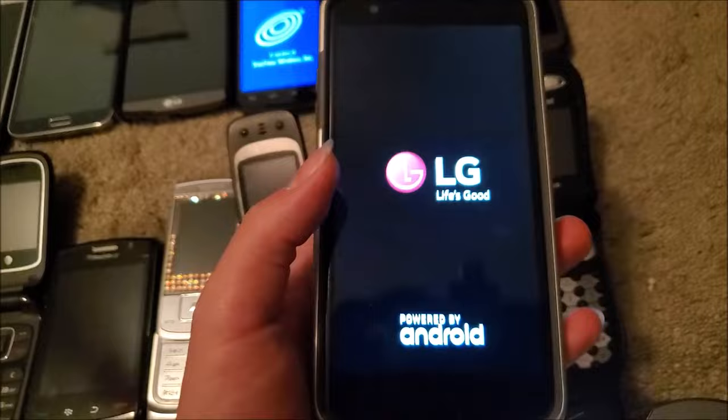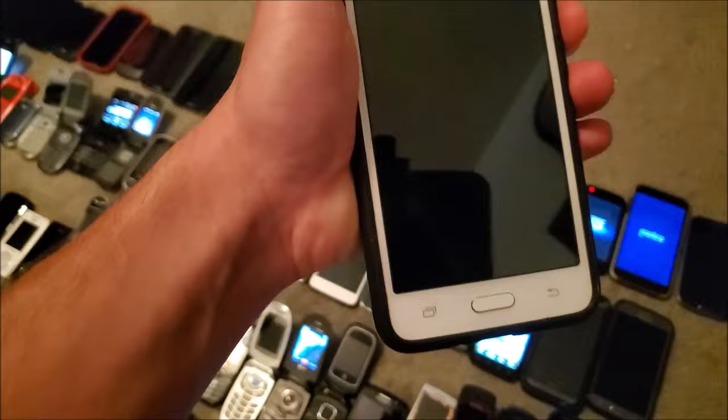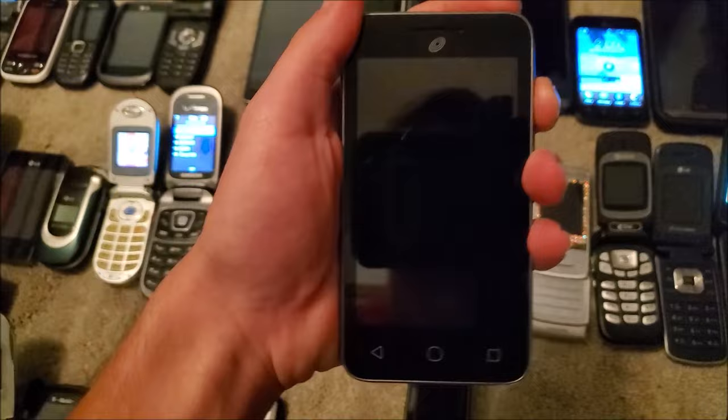Here's a ZTE Savvy on TracFone. Got this one in 2018. Here's an LG K3 on Boost Mobile, I believe. I believe I got this one in 2019. Here's a Samsung Galaxy Grand Prime on Cricket. Got this one in 2019. Here's an Alcatel Pixie Unite on TracFone. I unboxed this phone back in 2017.